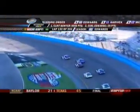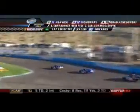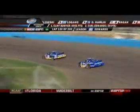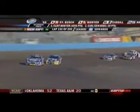Kevin Harvick staying right with him. Carl's got a lot of motivation to stay in front of Kevin Harvick. If he can lead the rest of the way, he can get another 5-point bonus for leading most laps. But he'll have to lead all the way from here to get it. Right now, 39-point separation between Clint Boyer and Carl Edwards, and that is in the championship with 1 race remaining.